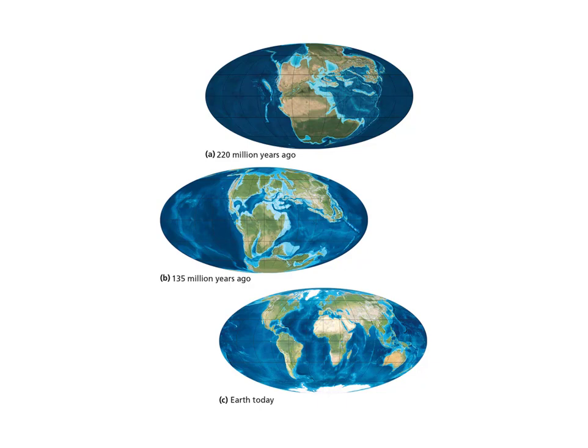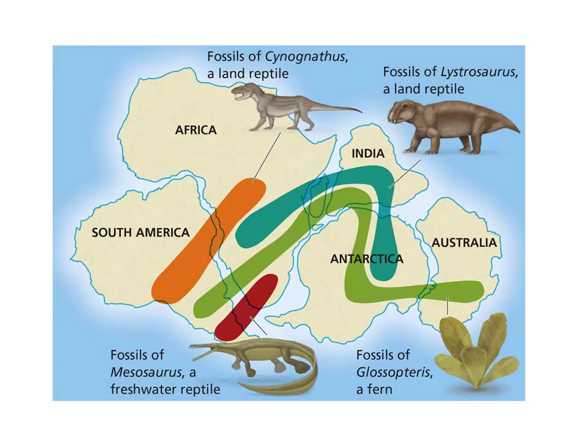The formation and breakup of supercontinent Pangaea were part of a repeated cycle in which pieces of the lithosphere moved together, split apart, and eventually reform again. Over the billions of years of Earth's history, this cycle may have repeated itself dozens of times.